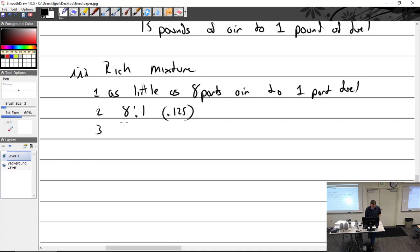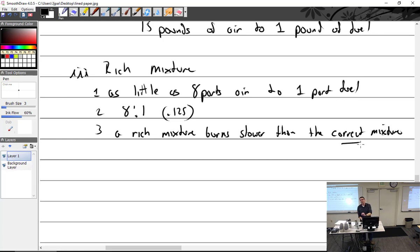This is important here. A rich mixture burns slower than the correct mixture. Now I'm using the word correct, not stoichiometric. Because again, stoichiometric does not apply to what is happening in the cylinder. And in a little while, I'm going to change that word to best power, and you'll understand that.